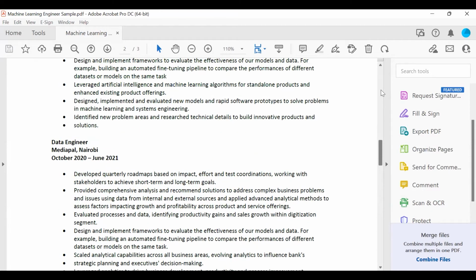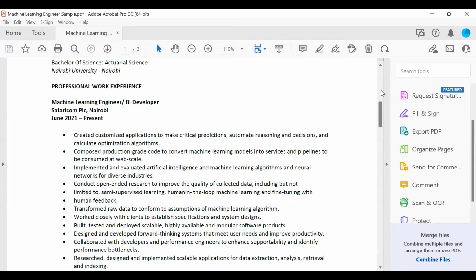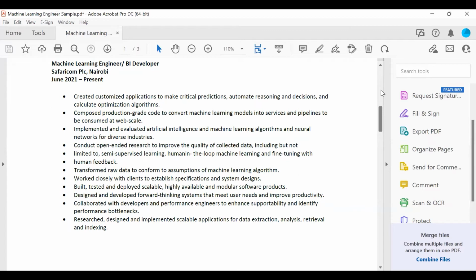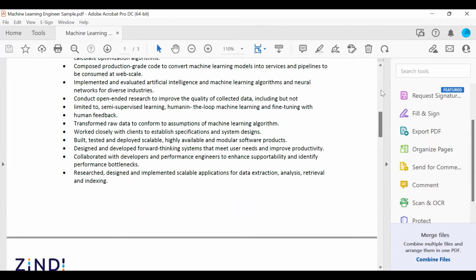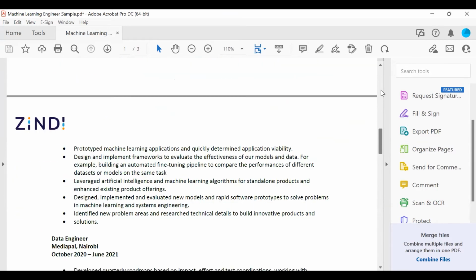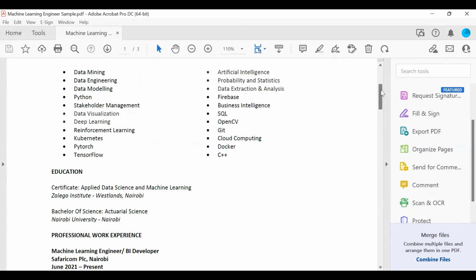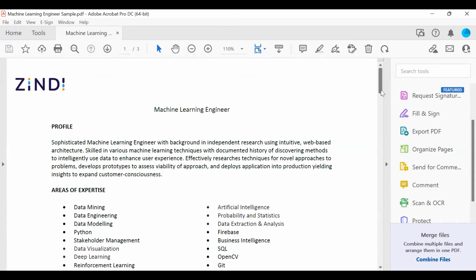So as you can see, as the person goes on, they again go up to the top, and now they've actually done some experience with business intelligence and machine learning. So you can see the journey. They started off as an intern, were exposed to a few projects, then worked on larger projects, and then got to the point where they're now developing quarterly roadmaps based on impact, effort, and test coordination. So you can see the story behind this professional. And this is what a CV should do. It should effectively tell you a story.